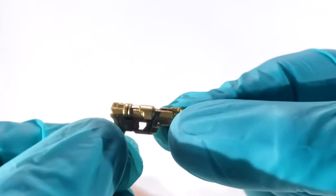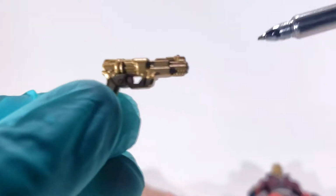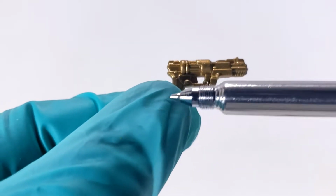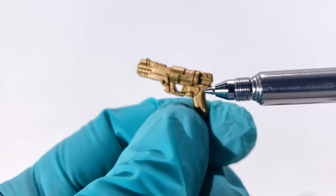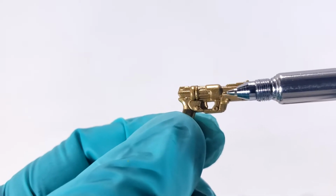Look at the detail on this, man. The same gold pistol as before. Let me bring it a little bit closer so you guys can see in the light. Look at that. But I would say it's a little bit brighter than the other gold pistol that came with Destro. But it's looking real good.